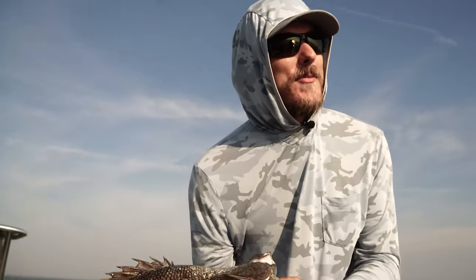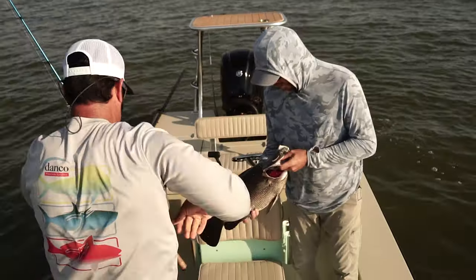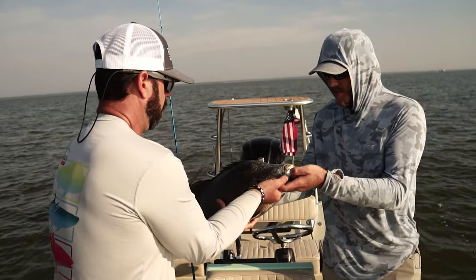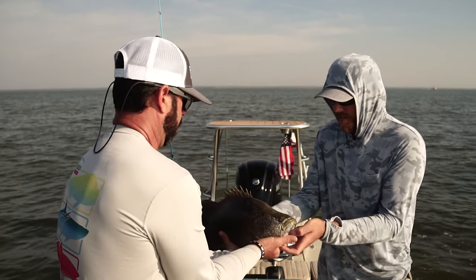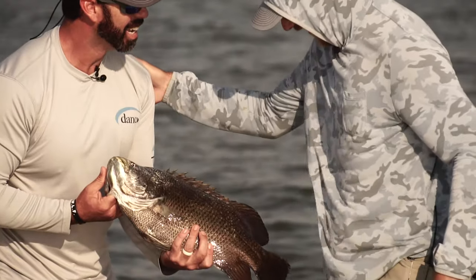Jonathan, is that your biggest triple tail? That is my biggest triple tail so far, brother. How about that one? Man, what a fish. That, my friend, was a triple tail.